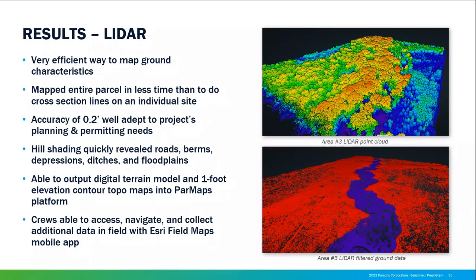So the key takeaway of the LiDAR is it was very accurate. With that 0.2 foot accuracy, it was quite enough to show a lot of ground detail and really good for the surveying purposes we need at the site. And also, we were able to map that entire 20-acre parcel and every point of it in less time than it would take to do just a couple of simple linear cross sections through that creek or across an individual site.